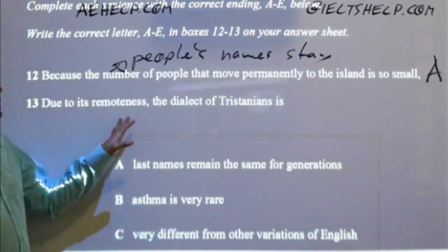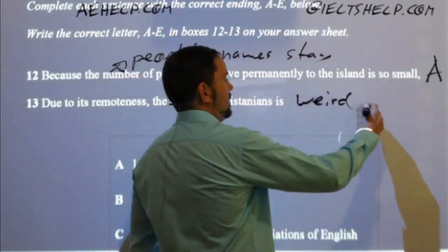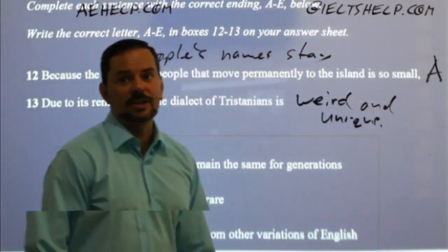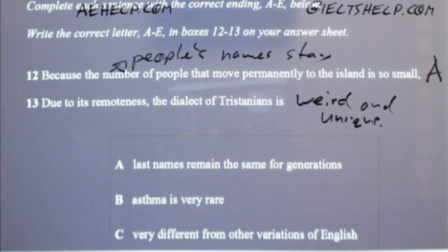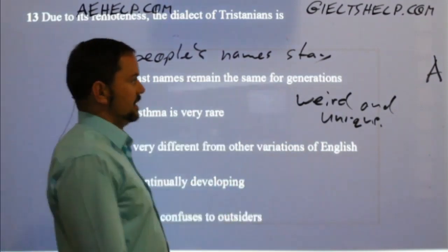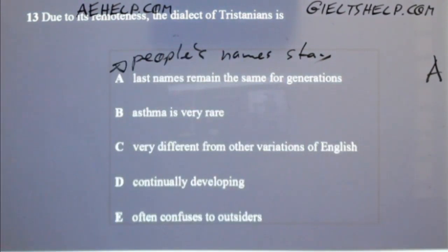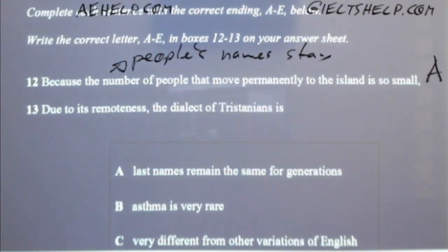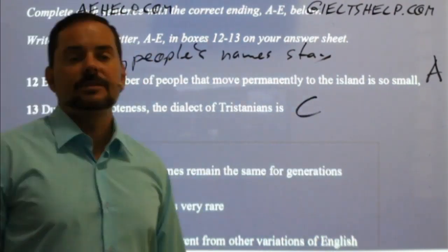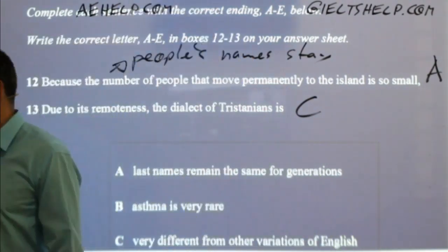Due to its remoteness, the dialect of Tristanians is weird and unique. Different from other English. That would be my answer. Oh, they're very different from other variations of English. C. That looks like a good answer. Okay. So that is the right way to do an IELTS reading passage.